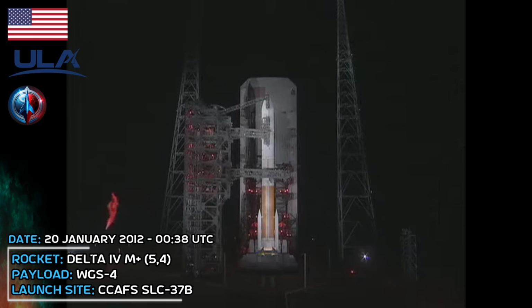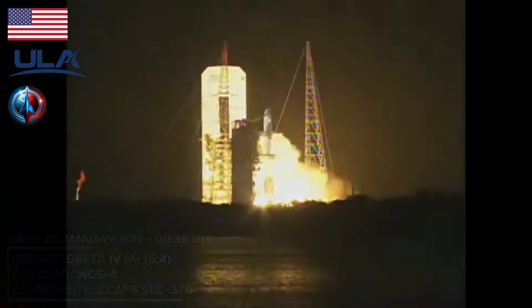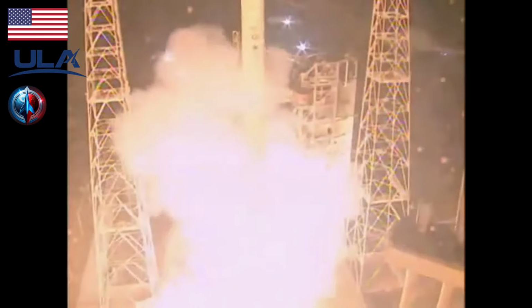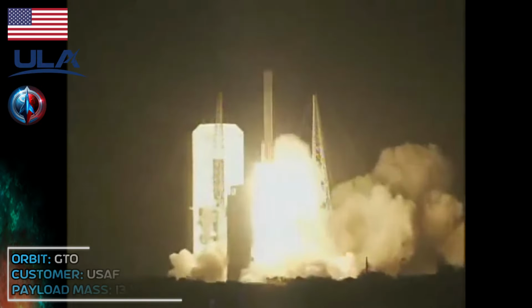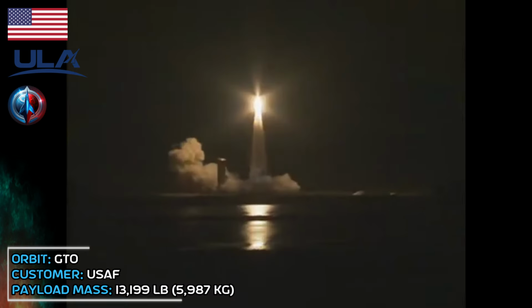This is Delta 11, Mission Control 10, at T-minus 10, 9, 8, 7, 6, 5, 4, 3, main engine start, we have main engine start, 0, liftoff, and liftoff of the United Launch Alliance Delta 4 rocket carrying WGS-4 for the United States Air Force.